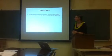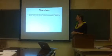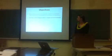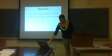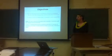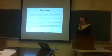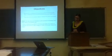Objectives for this study are to monitor the movement of individual urchins, to investigate the rate at which they sample their environment and resources, examine urchin foraging habits in relation to food availability, with the ultimate goal of providing resource management with baseline movement and field dietary preference data, to aid in determining optimum stocking densities of urchins to maintain low levels of macroalgae on reefs physically cleared of algae.